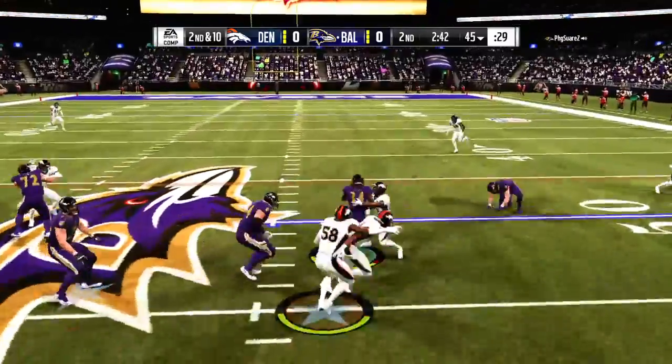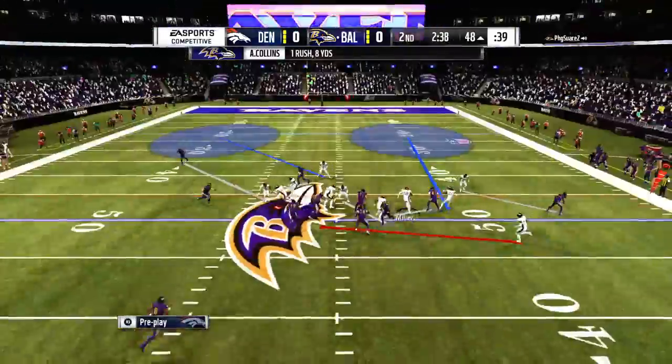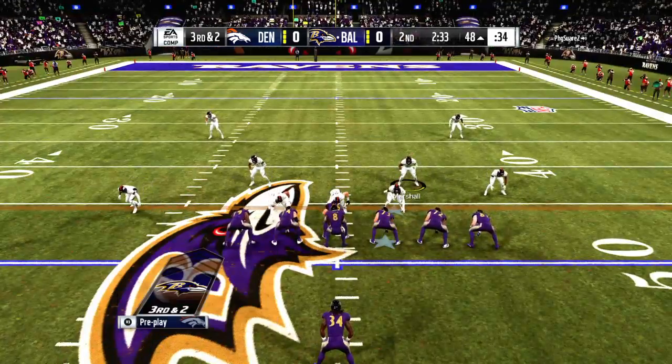Here's the first carry for Alex Collins. And he's got it across midfield and in the Denver territory. 8 yards on the run there, and that leaves him with 3rd and just a couple.